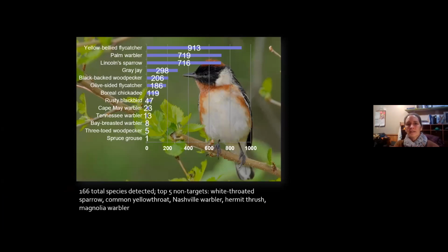So just to give you an idea of the data that we have compiled over this long-term period, and which birds are most common and which aren't, these are numbers I haven't updated probably in a year, but this is indicative of the pattern that we've seen for a long time, whereby among our 8 or so species that we find often enough to do trend analysis with, the yellow-bellied flycatcher, the palm warbler, and the Lincoln's sparrow are always the ones at the top. And then there's a second tier of gray jay, black-backed woodpecker, and olive-sided flycatcher that we find, not too terribly many of them, but we do find them.